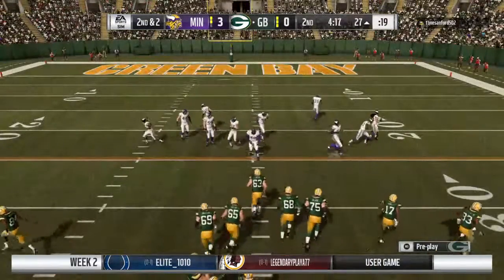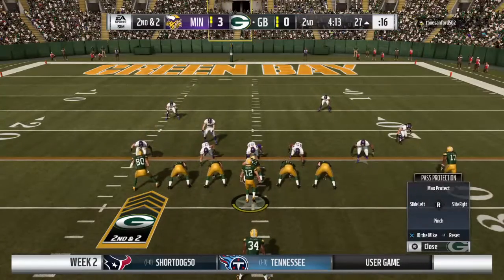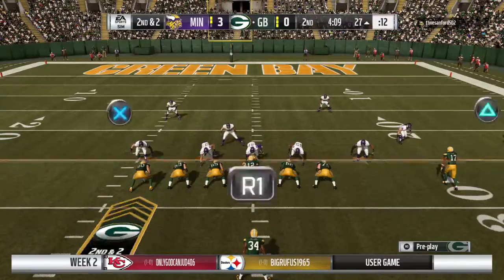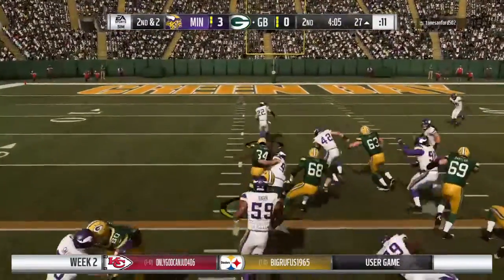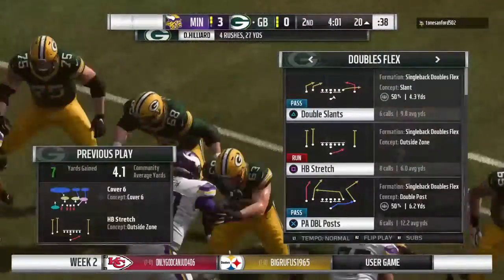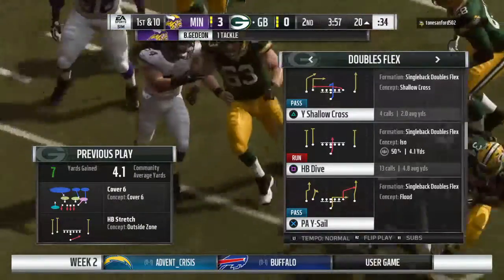Facing a 2nd and 2 after that last catch, good for 8 yards. 319! Here's Hilliard. And he's able to get it to the edge of the red zone at the 20-yard line. Call it a gain of 7, and it gets him a new set of downs.